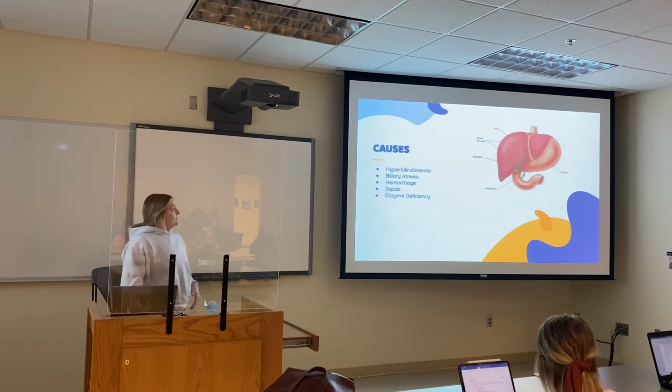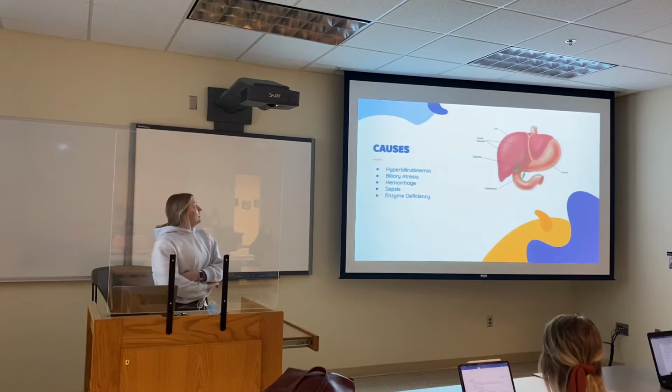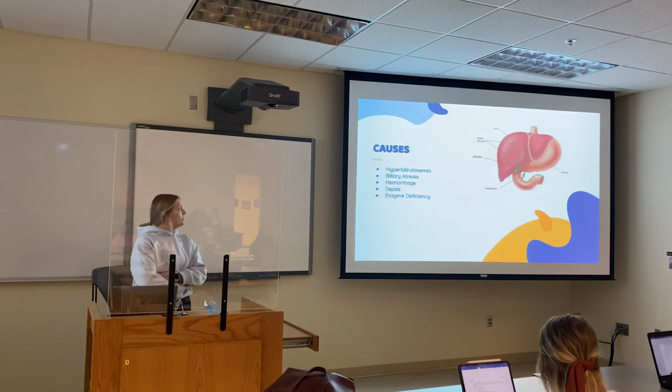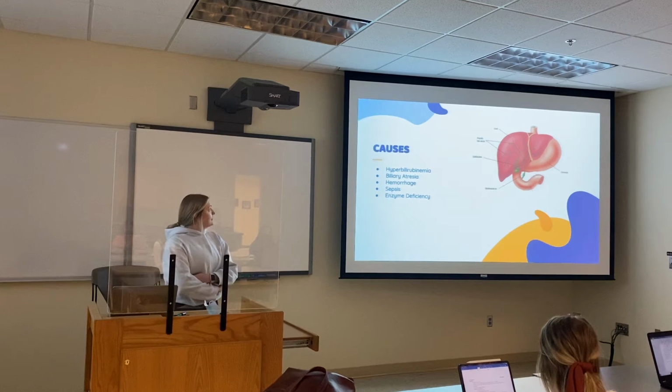So the cause of infant jaundice and any jaundice in general is hyperbilirubinemia, which is the excess levels of bilirubin in the body. Bilirubin is a yellow pigmented compound that's released when red blood cells break down in the body. So that's how that happens.